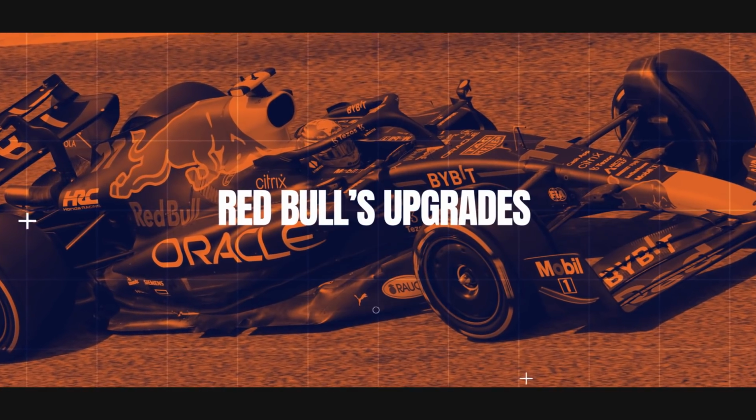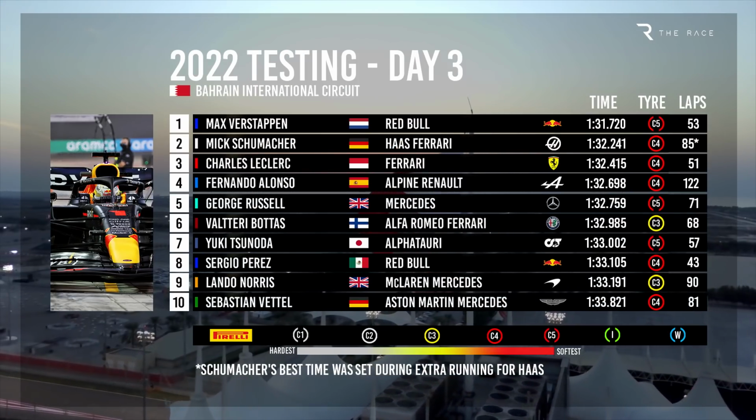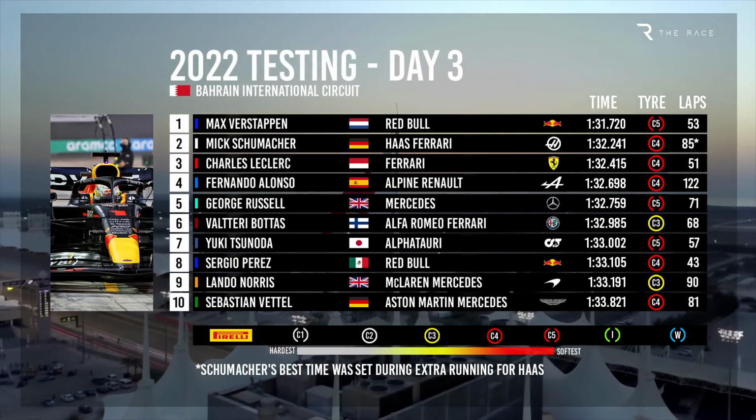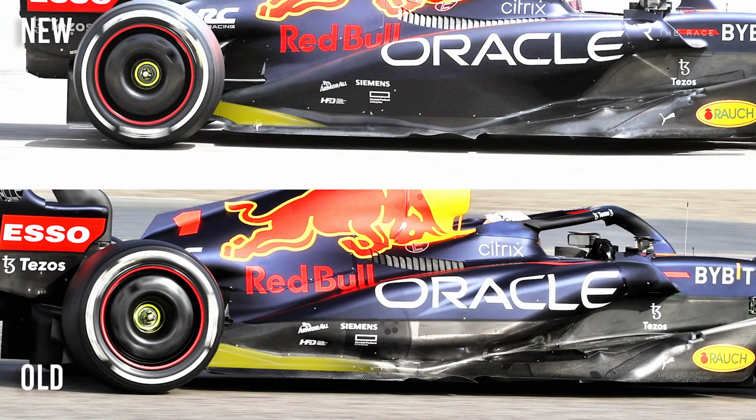Red Bull's upgrade hit the track on the final morning of running in the hands of Sergio Perez, and the RB18 ended the test fastest in the hands of world champion Max Verstappen. The new package comprised modifications to the sidepods, floor and the front wing.